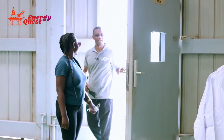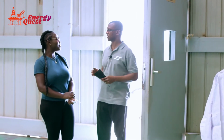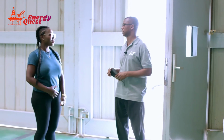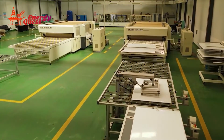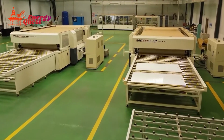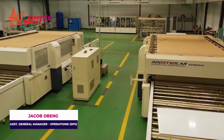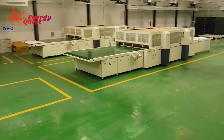So this is SPS solar photovoltaic module production factory. We produce what we call solar panels that are used as part of the solar system to generate electricity. Wow. So how long has this factory been here? The construction started in 2014 and the factory was completed in 2015. And we fully commissioned the factory on March 31st, 2016. That's when we actually commissioned the factory and started running production.